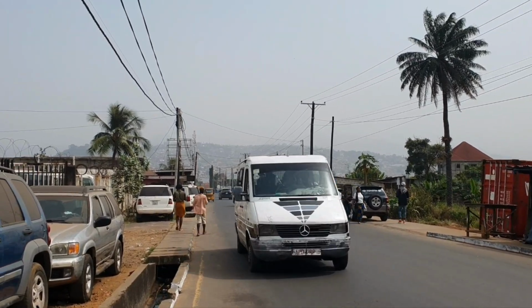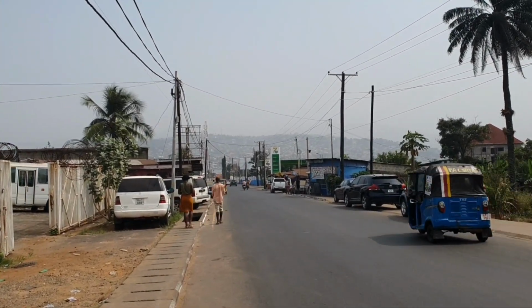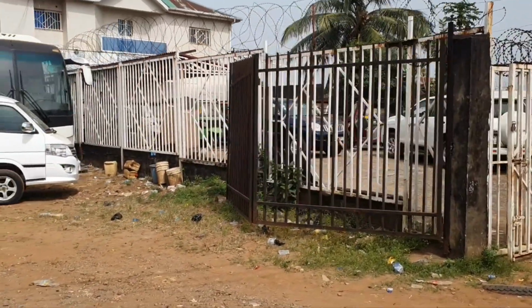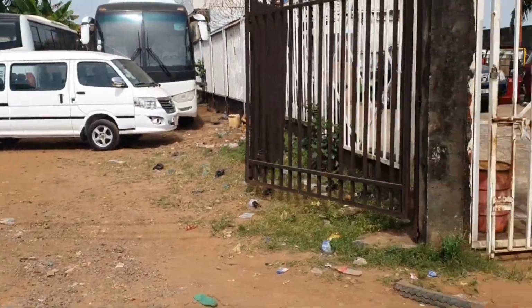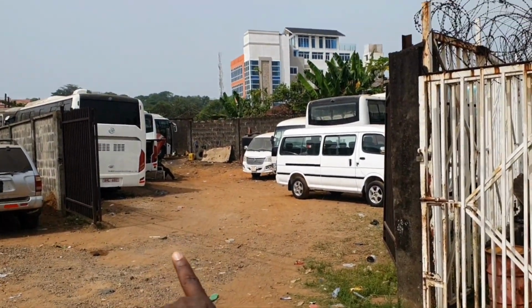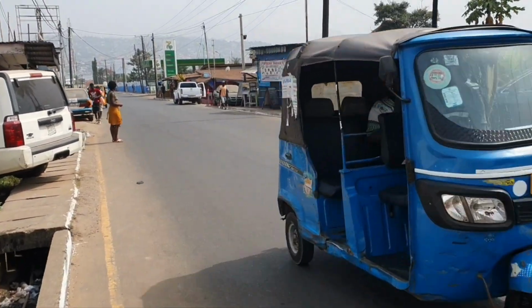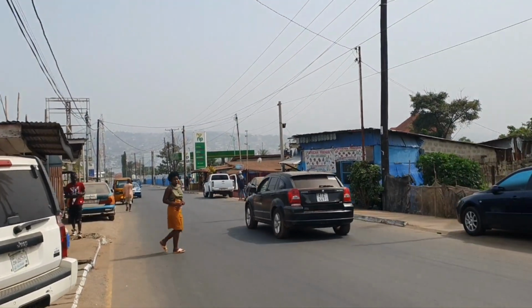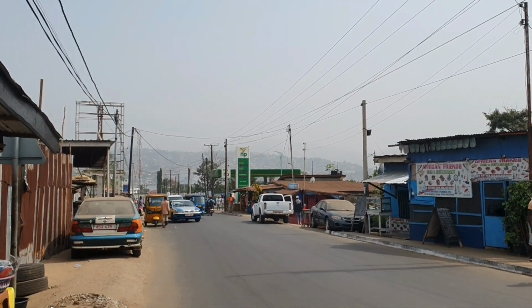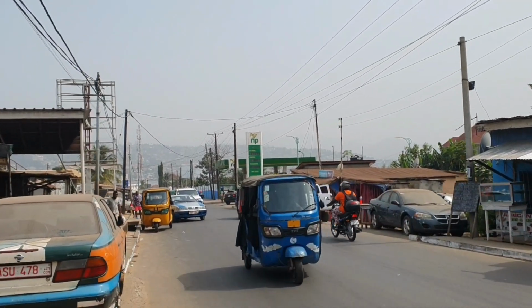We are still here. I think this was where Abes, which is a local transport provider, this is where most of the buses are parked. This is their compound where most of their buses that usually take people to Bo, Kenema and other destinations. I am presently at South Samuel Lewis Road, Aberdeen, and I am planning to walk all the way to the junction of Aberdeen Road.